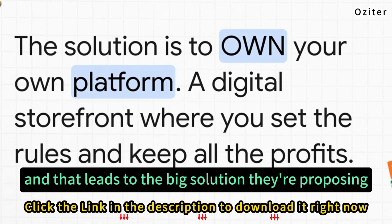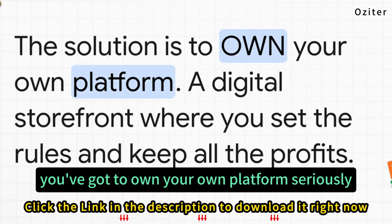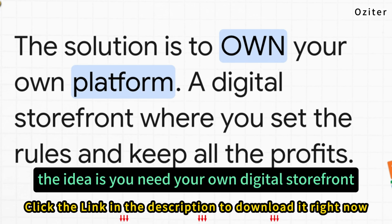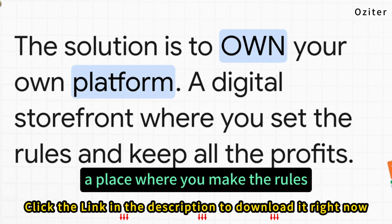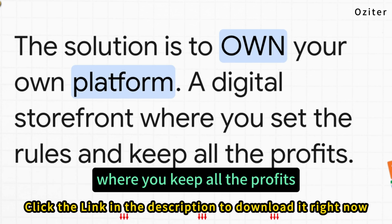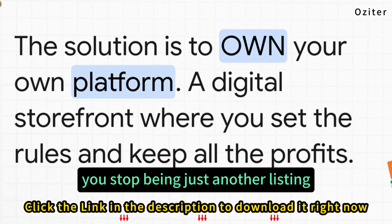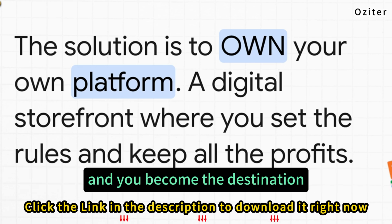And that leads to the big solution they're proposing. You've got to own your own platform. Seriously. To really truly succeed, the idea is you need your own digital storefront, a place where you make the rules, where you keep all the profits, and where you can actually build real relationships with your customers. You stop being just another listing and you become the destination.